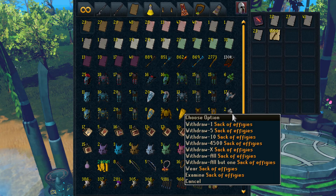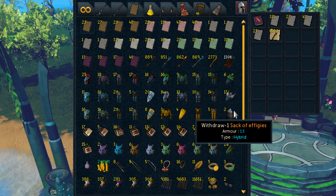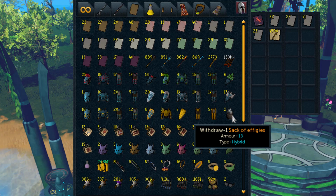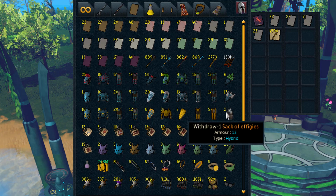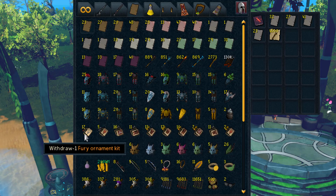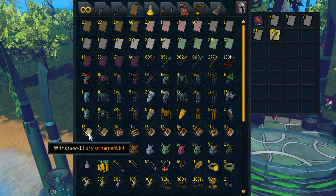Next to that we have the sack of effigies, which is around 4 million right now. My first one I got when I did 600 elite Clue Scrolls, something like that, and it was around 35 million at that point, and now they're 4.7, so I lost a bit of money on that, but I won't sell those sacks of effigies ever, I think, so I'll just keep them in my tab for now. I'm not going to include them in the price check. It's only 4.7 mil, so not that much. I'm only going to price check some of the bulk items in the Clue tab.